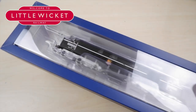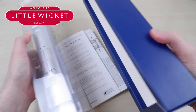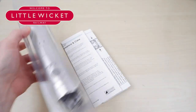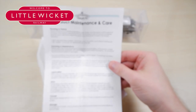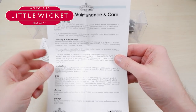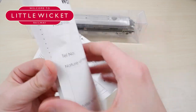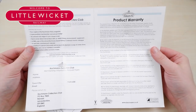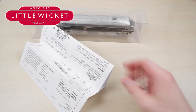That just slides off and then we can tip this out. And I think we've got some documents here at the back. So let's take a quick look at those. We've got the standard product care and maintenance information here, a bit about lubrication, the warranty stuff on the back, and then inside we've got the Bachmann Collectors Club and a bit more about the warranty. So put that down there.